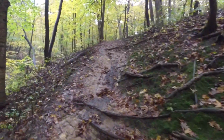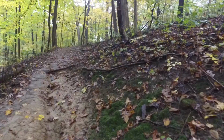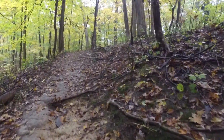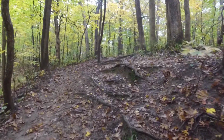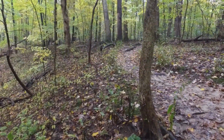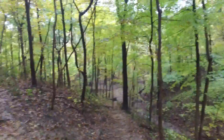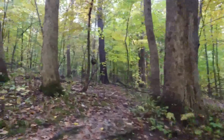So far no mosquitoes. Really cool. Step. We'll have to see what is up ahead. So here we go. That's the elevation change. Not bad, but not too slippery either.